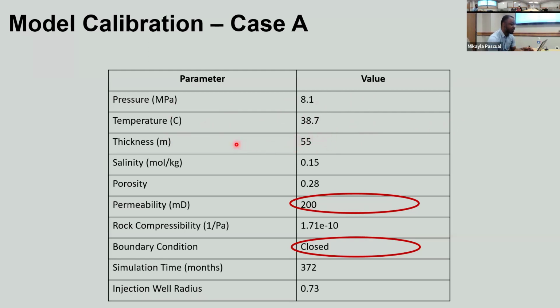So the first case is we use a thickness of 55 meters, salinity of 0.15 mole per kilogram, porosity of 28%, permeability of 200 millidarcy, and rock compressibility of 1.71 e to the minus 10. And this is a carbonate formation, just to point that out. Then we set the boundary condition to be closed, and we run the simulation for 372 months. Injection well radius reduced to be 0.73. For this particular case, we ran the simulation, and the model basically did not come up with any result.